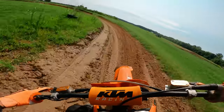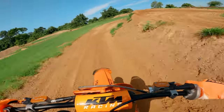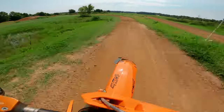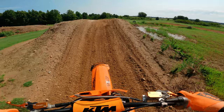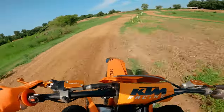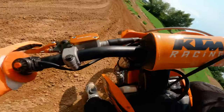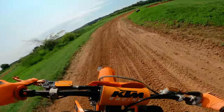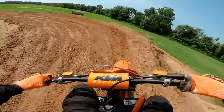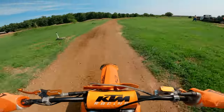Oh yeah, baby. Bike is running good. Is like phenomenal in some of these corners. It's great. Like I can pretty much hold the throttle wide open that whole corner. That's so sick. It's actually a lot of fun when there's got moisture in it, man.